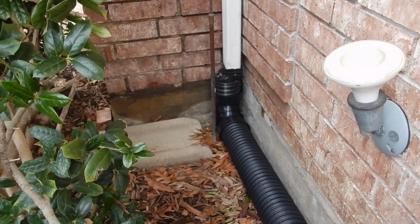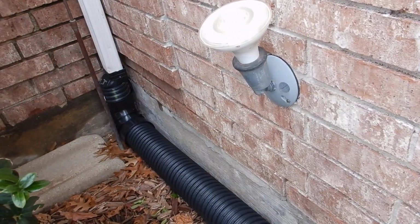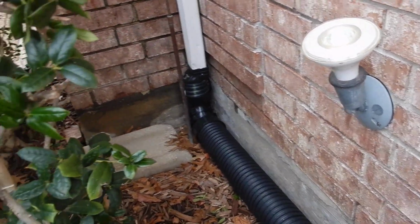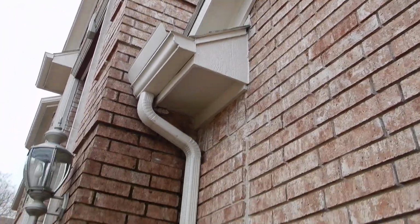You can see how the water is just seeping from behind the brick because we don't have a weep hole, so it's making its own weep hole. See the moisture coming through there? We're going to have to do some moisture readings on the other side of the wall right there to see what we can find. That's pretty amazing.